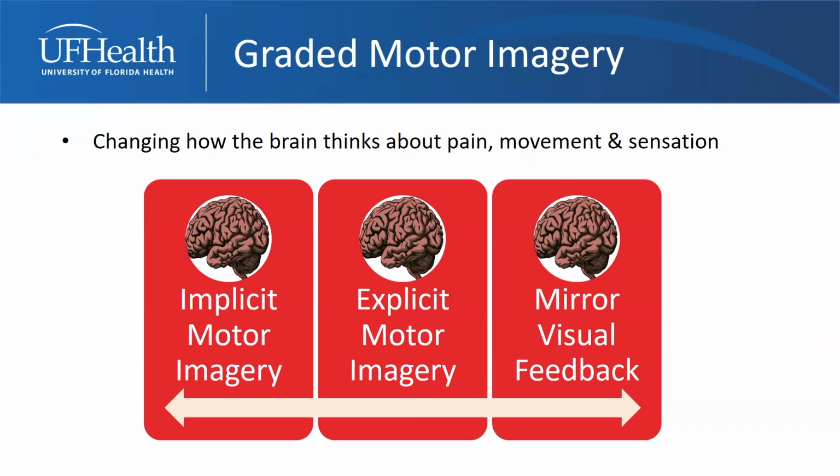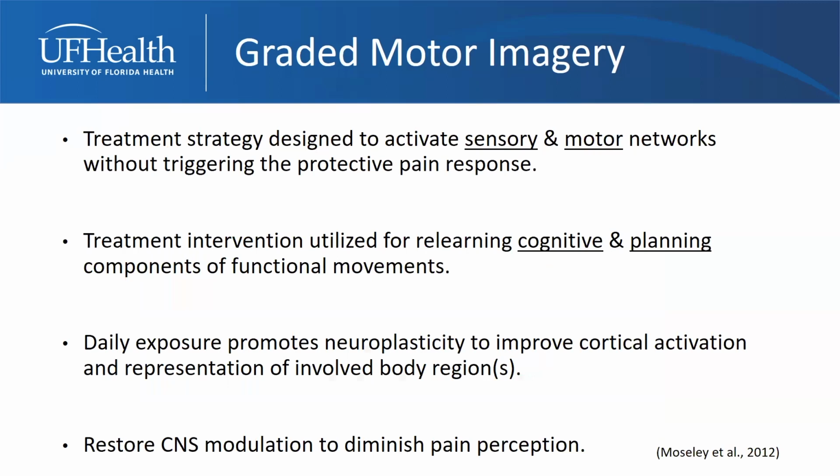And then finally, once patients are able to tolerate both implicit and explicit imagery, then you can begin to introduce this mirror therapy. And this is a way for patients to not only visualize performing a task with their affected limb, but actually trick their brain into them doing it without pain. It's very fascinating and very effective when it's done correctly.